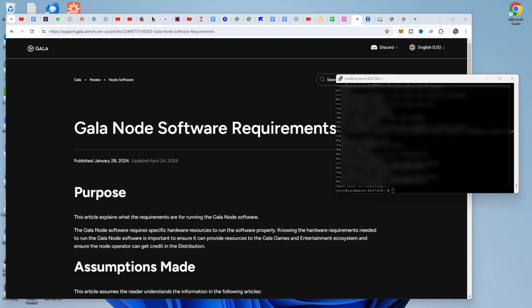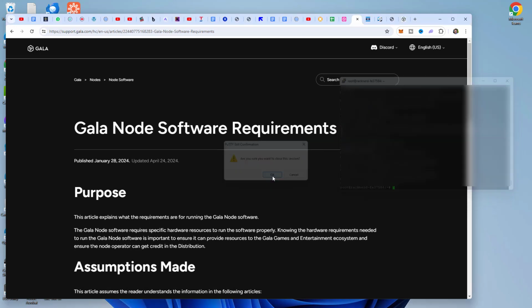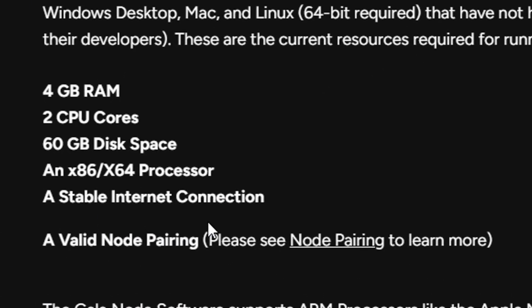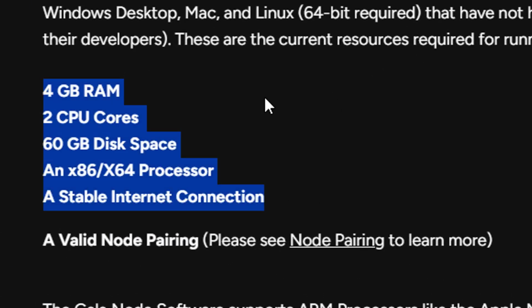A couple of other things just worth noting as well. Once you've got all your software running, you can close your PuTTY terminal. That's no longer needed, so let's close that session. The other thing you need to look up is the software requirements for the VPS. So again, going to support.gala.com, all I did was search for Node software, or you can search for Node software requirements, and you can see here the specification of what is needed, either from your computer or your VPS, to be able to make sure that the software runs properly.